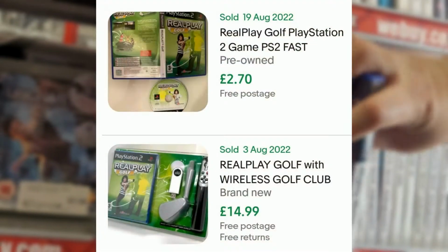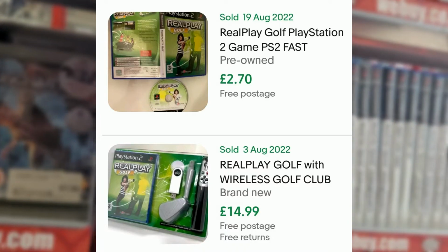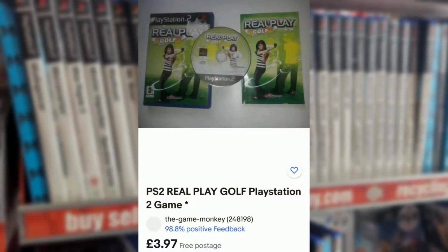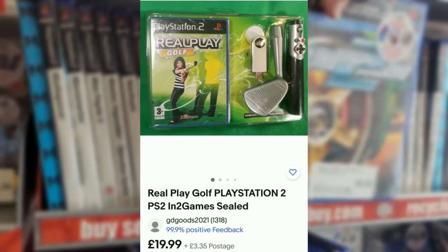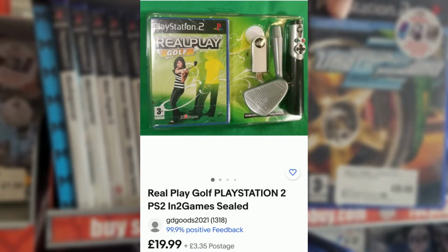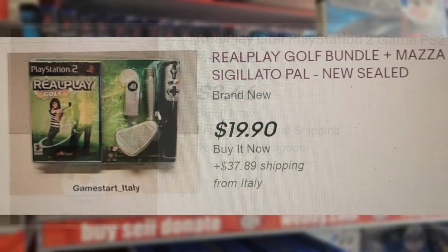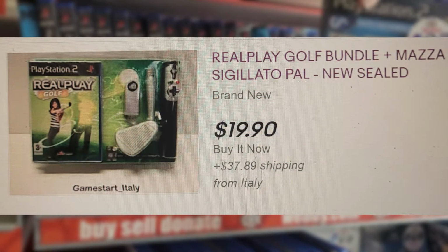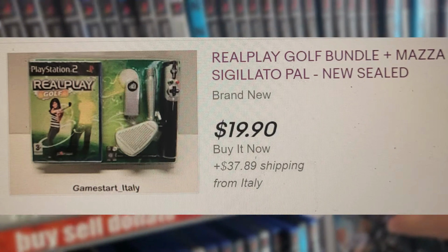There were a couple of sold items. One was game only for £2.70, and one was complete for $14.99. The current listings were £3.97 for a complete copy of the game, and a little over £20 plus postage for a sealed copy with controller. Looking on eBay.com, the cheapest complete copy is $3.46 and $19.90 with $37.89 postage for a complete copy with controller.